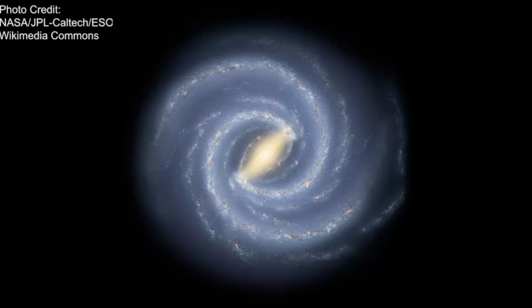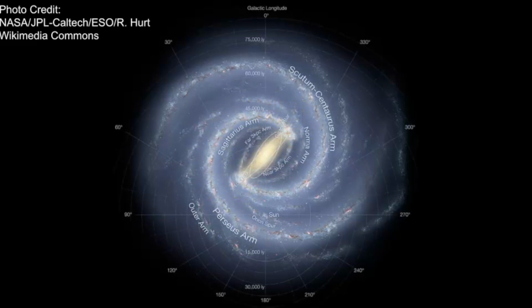The Milky Way is classified as a barred spiral galaxy, so the bar is right here, that shape, and then the arms come out this way. And if we were to label what these arms are named and the distances, here's what that would look like. And our sun right here is about 2/3 of the way out from the center of the galaxy.